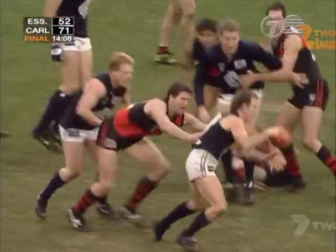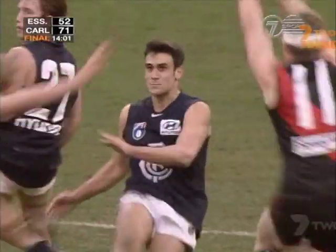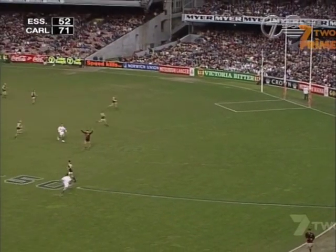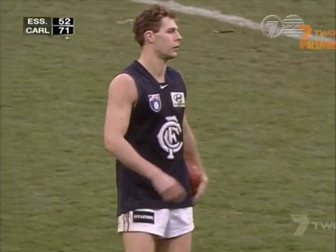Well, they've got to try and score while they've got it in that attacking zone, but it's Hogg who defends. Hardwick belts it out of the centre. No one waiting down, though. Only Camporelli as he chips it into the forward line again. Beaumont once more. He's taken 9 marks, more than anybody else on the ground.